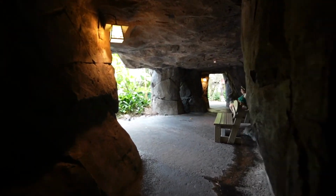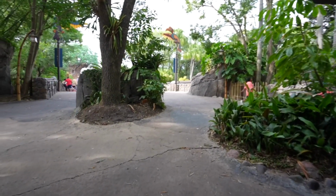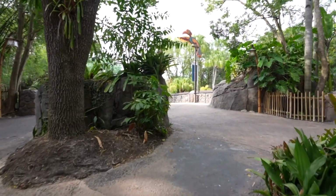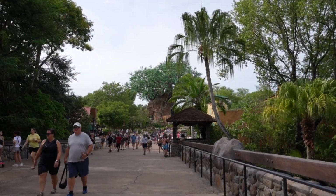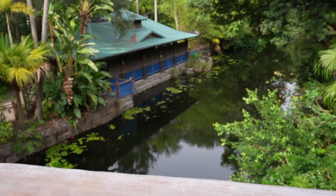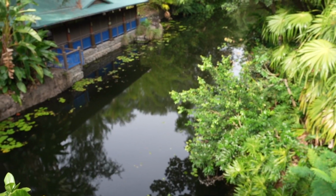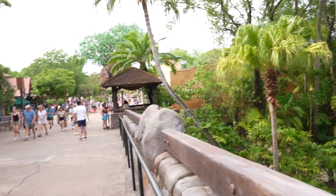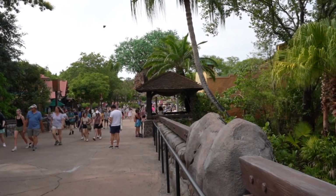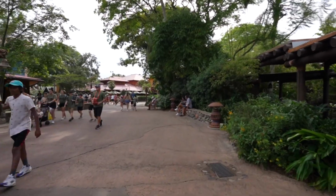Excuse me, look at this. And then out you pop over here and wait for it. Beautiful view of the tree, which, another thing, since we're on this bridge here with the water, sometimes the water cavalcades come by, like the river boats with characters over here. Oh, what a great way to enter the park. Heading down to the tree, we're gonna take another left this way, and you're just gonna keep walking left.